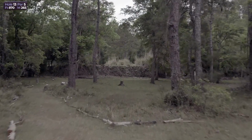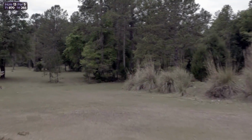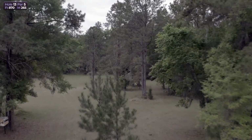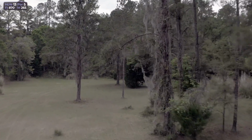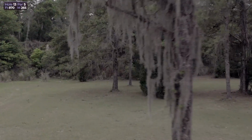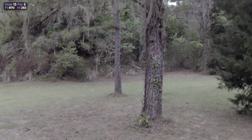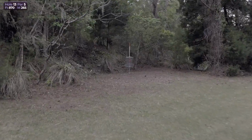Hole 13, a par 5, 870 feet with this ledge in the way. Where are you trying to land off this tee shot? So this is one of the easiest holes, stats-wise. Doesn't really feel that easy. I mean, it could technically play as a par 4 if you have a really, really high-end pro field. But for a B tier, I think this should absolutely be a par 5.